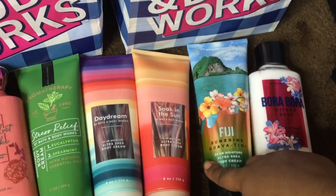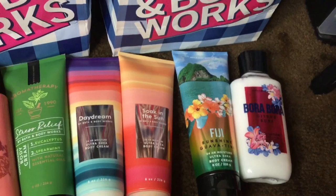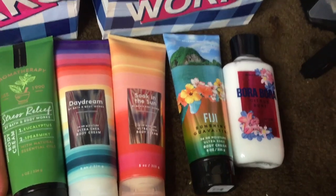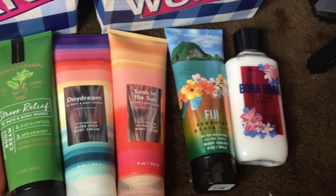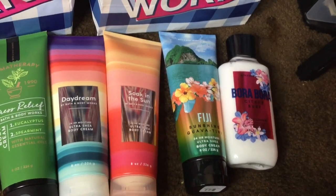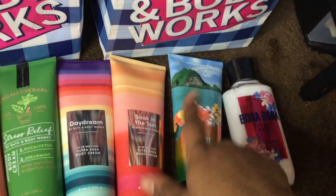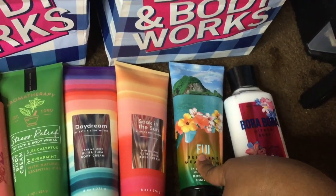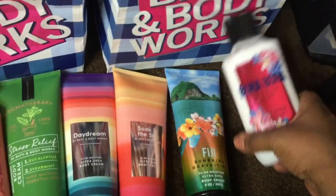The Fiji Sunshine Guavatini. I'm kind of feeling it out. I'm not too crazy about it. I honestly thought about even taking it back. I liked it when I first smelled the little travel size bottles, but when I spray it now, it smells like boring something. I don't know, I got to really try it out. Maybe I'll try to wear it one day and see if I like it.